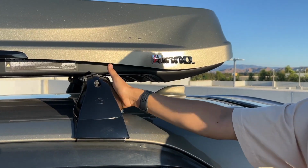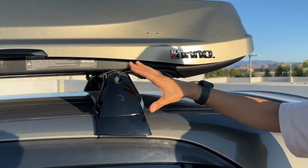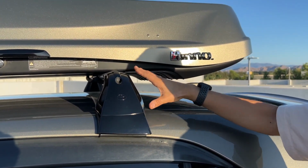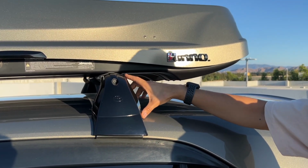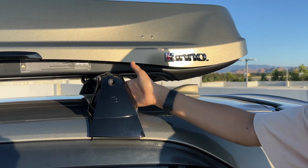Moving on to the roof racks, I did paint this gloss black just to make it look cleaner because it did have a faded look. It did have a matte look to begin with, and I did not like that, so I did get these paint matched. But it's just your standard old OEM roof racks.